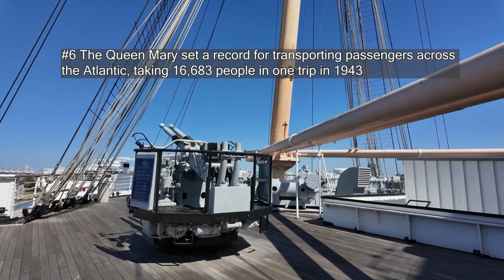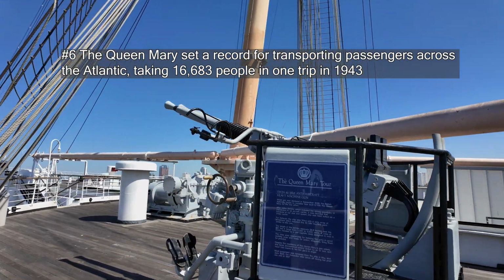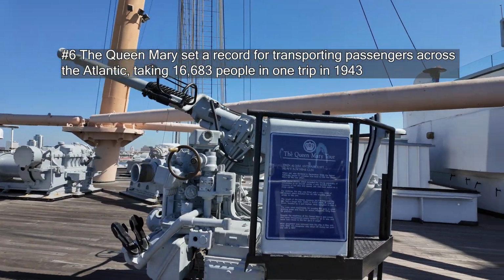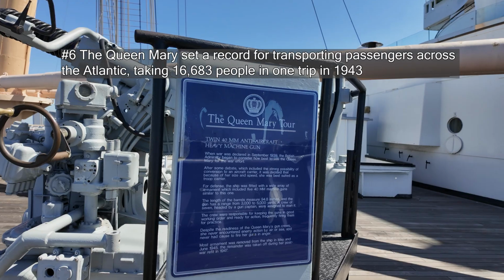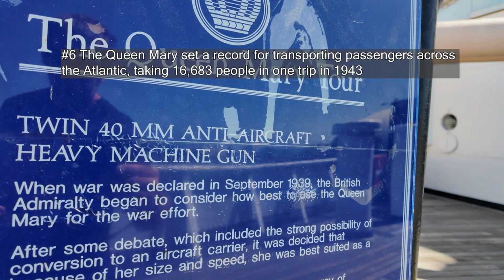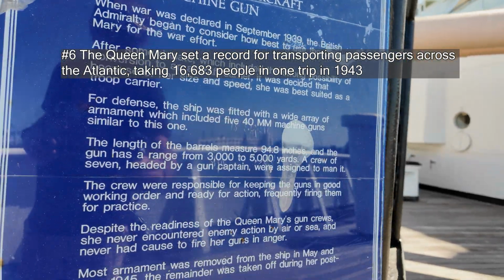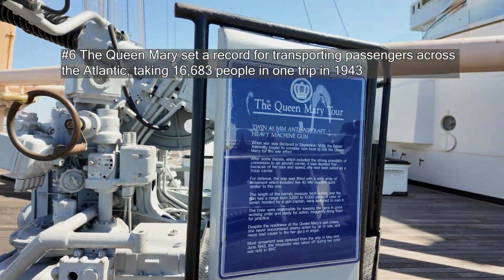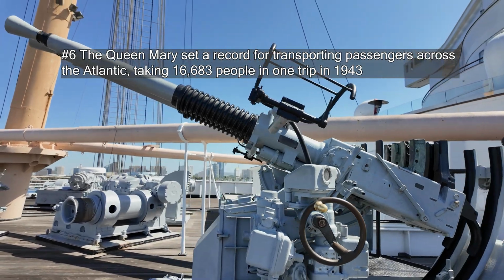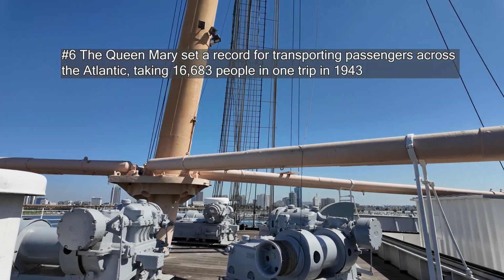Fact number 6 does also have to do with Queen Mary serving in the war when she was called the Grey Ghost. Now, she had these guns on board, but these guns were never fired in anger, and that was partially because she was so fast that no other ships could catch her. And while the Queen Mary did not enter into any combat during World War II, they did set a record during World War II for taking the largest number of passengers at once on one ship across the Atlantic by taking more than 16,000 passengers in a single trip.